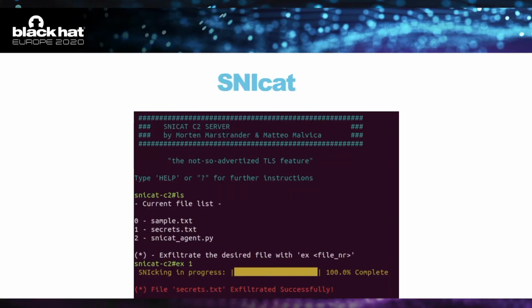The end product of this research of ours is a proof of concept open source project named Snicket, which stands for Server Name Indication Concatenator. Snicket is a C2 capable of navigating the file system of the compromised host and exfiltrating files through TLS inspection devices sitting in between, even if the C2 domain is blacklisted and configured to be blocked by the device.